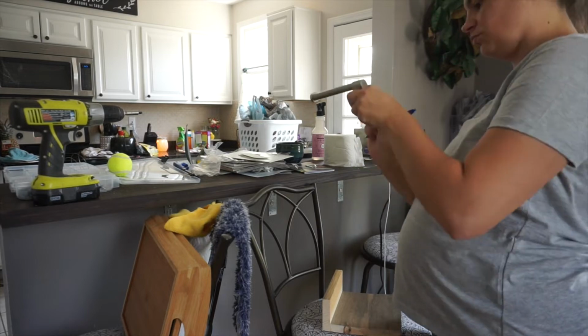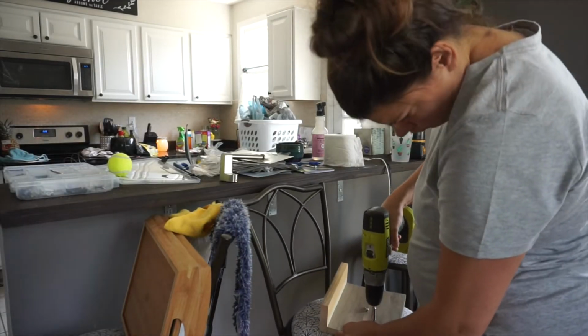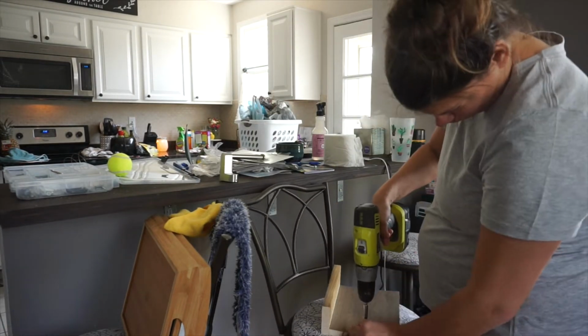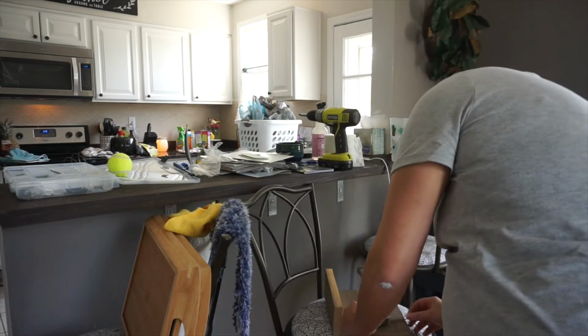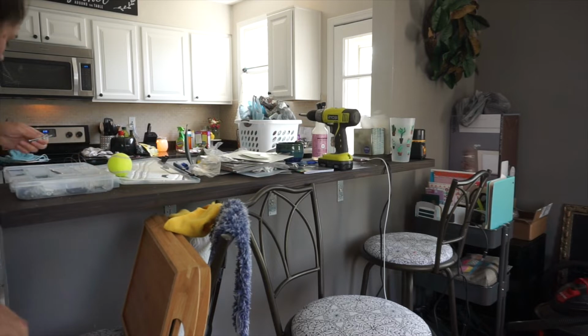Putting together my little toilet paper holder for the bathroom, looking super pregnant right there. And hoping to have my bathroom video up maybe next week. I'm not sure yet. It's almost done. I just have to take video of me putting things away. So yay, toilet paper!